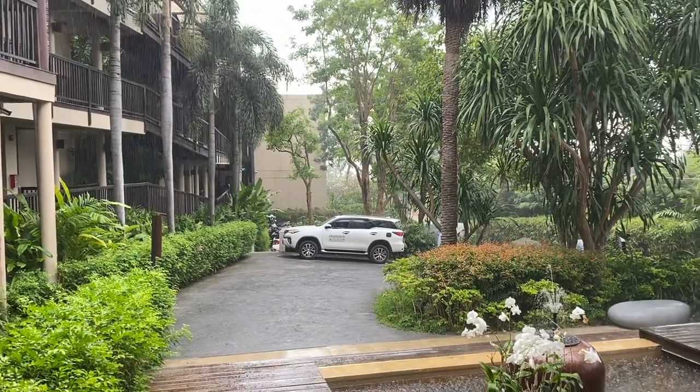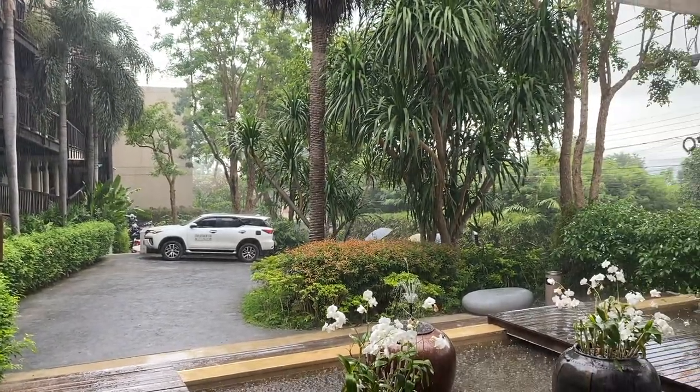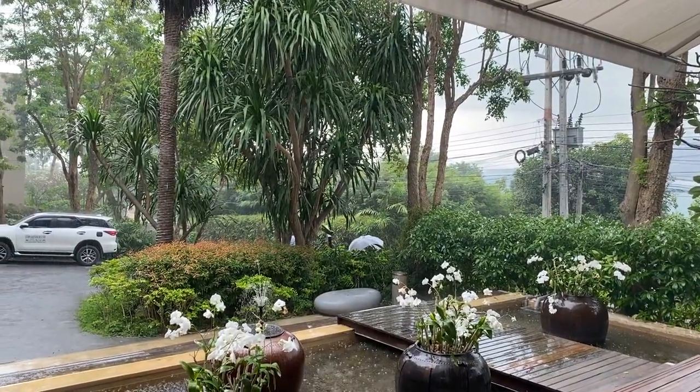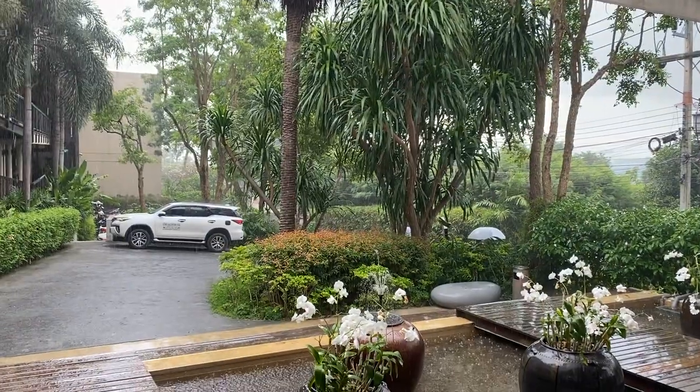We are literally supposed to be leaving in about 5 minutes to go see the elephant, and the Koh Samui weather gods decided it's time to rain.